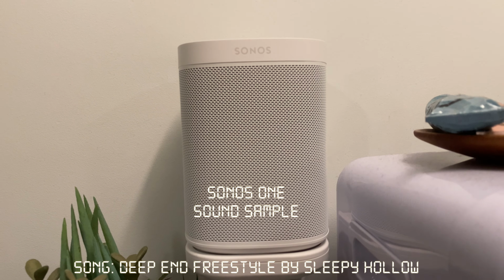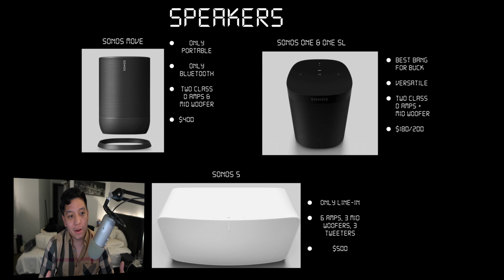If you're on the Play Ones, do you need to upgrade to the Sonos One? Not necessarily, unless you truly want the voice assistant, the digital assistant, then by all means. Furthermore, another note to add is that the Sonos One and SL support AirPlay. So if you're on the Play One, you don't have AirPlay support. If that's something that matters to you, that's the only reason I would see you upgrading.